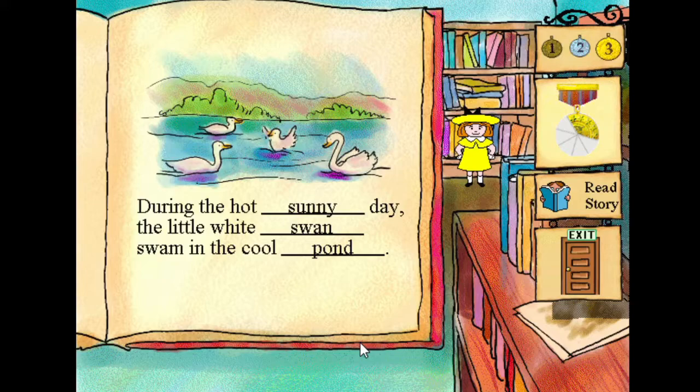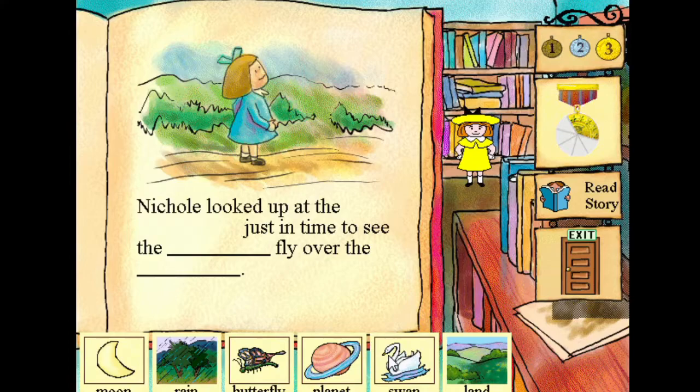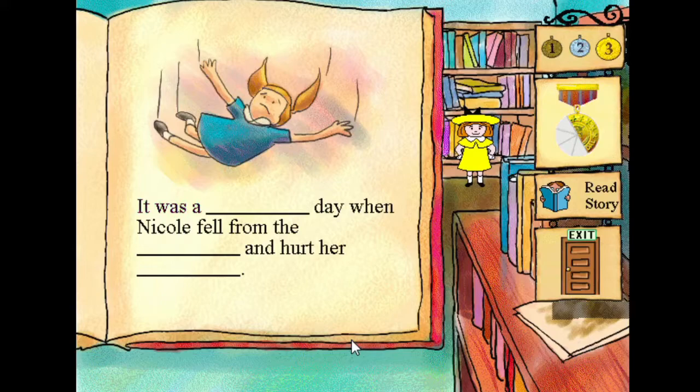Nicole looked up at the moon just in time to see the butterfly fly over the planet. Butterfly, planet. Nicole looked up at the moon just in time to see the butterfly fly over the planet. That makes no sense. It was a day when Nicole fell from the and hurt her.